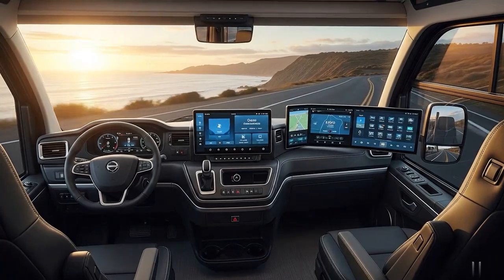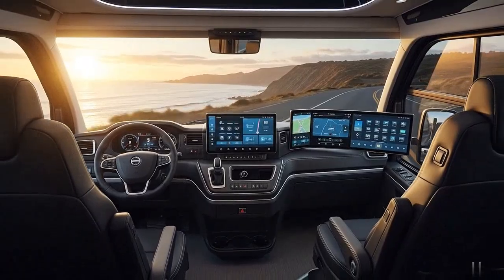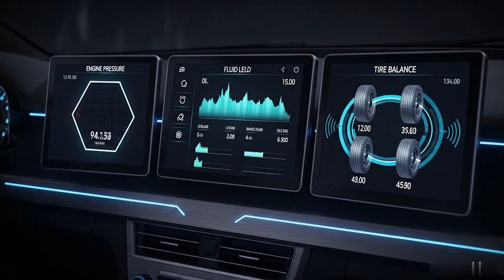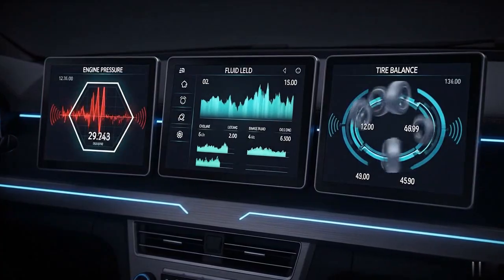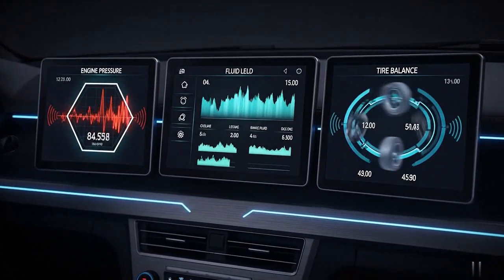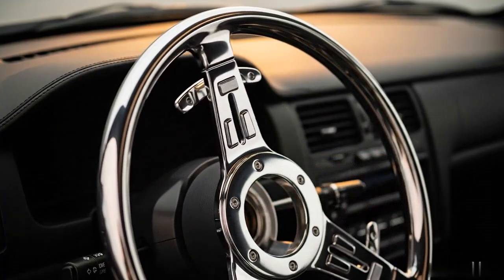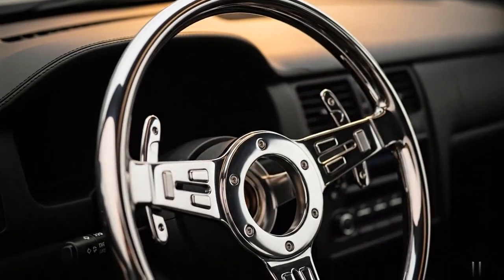A state-of-the-art driver command center is seamlessly integrated into the front of the motorhome. Digital diagnostic screens replace traditional analog gauges to monitor the immense mechanical systems. The original steering wheel is modified to control the significantly heavier and taller mobile architectural glass structure.